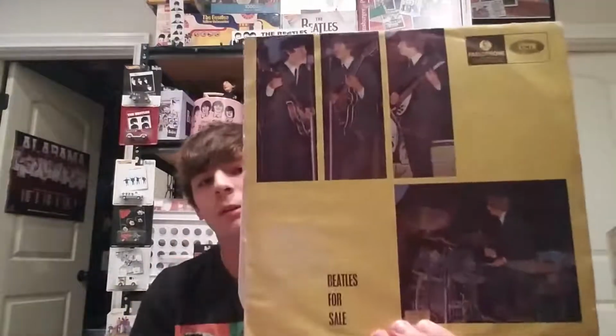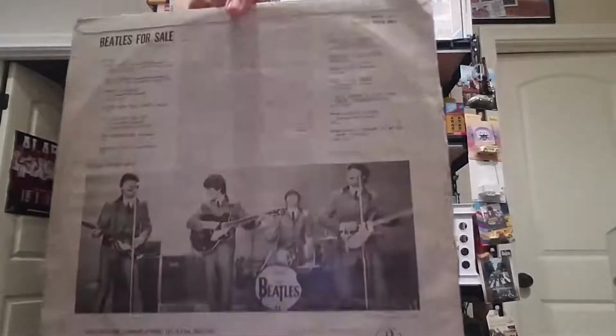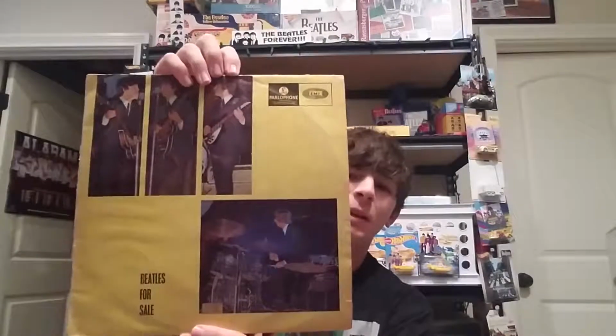And this one is Beatles For Sale. As you can tell, it has a really different cover. And this is an Australian pressing. This is a first pressing in mono from Australia. It is not a gatefold or anything. It just has the gatefold picture here. And an interesting cover that is not like other Beatles For Sales.